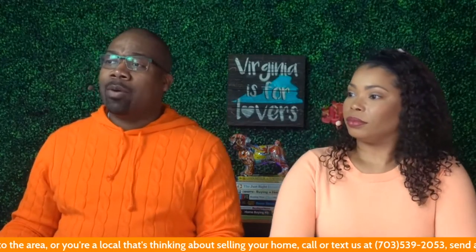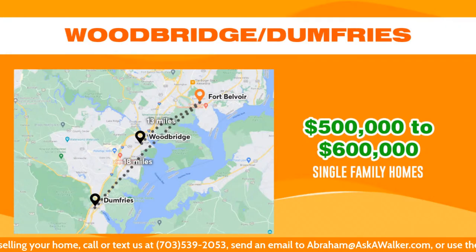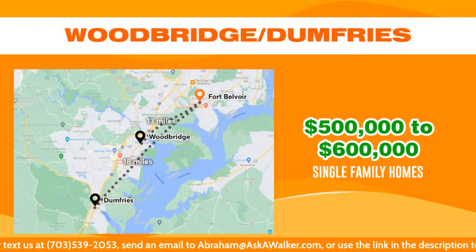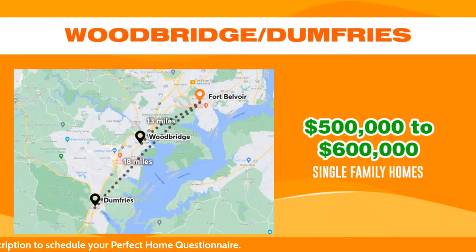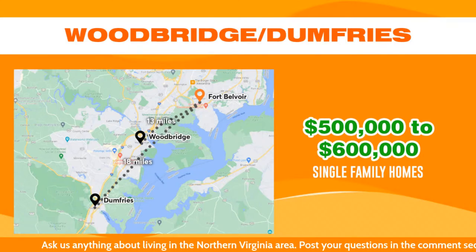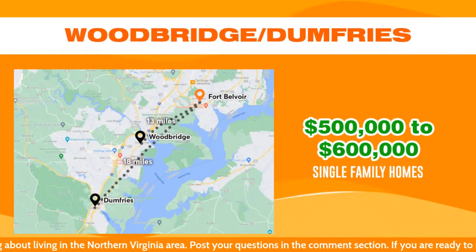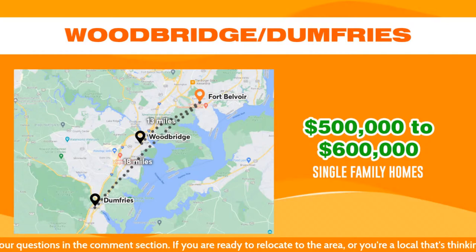Now we're going to talk about the Woodbridge Dumfries area. This is actually going to be one of the highest concentrations of military sales. So individuals who are buying in this area, we see a lot of VA buyers, individuals using the VA program to buy properties in this area. I think the main reason why is because Quantico is near Dumfries, and then we have Fort Belvoir, which is right on top. So Woodbridge is sandwiched between two military bases, and also Woodbridge allows you to buy a single family home for what is called reasonable in this particular area.